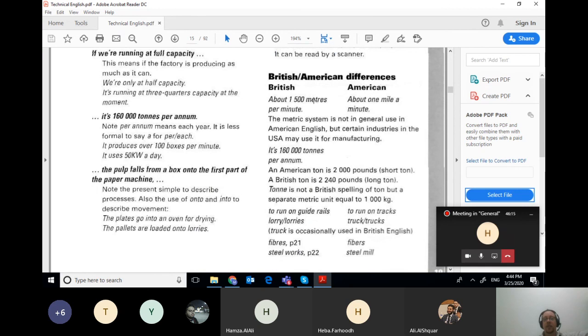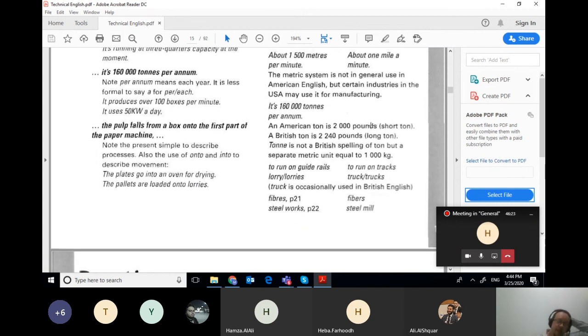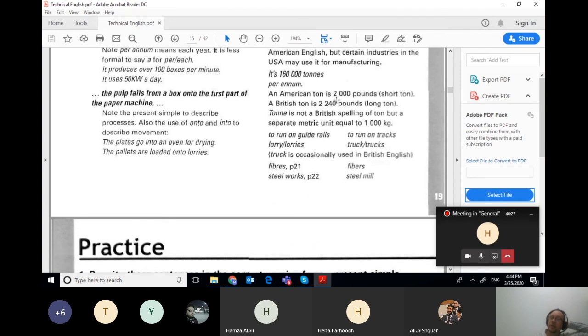Okay, 1,500 meters per minute. Americans would say a mile a minute. For some reason, Americans like to be difficult and not accept the metric system. I'm not sure what our problem is. An American ton is 2,000 pounds. A British ton is 2,240 pounds. Notice the spelling of ton. There's two different types of tons, it looks like. This ton spelled this way is equal to 1,000 kilograms.